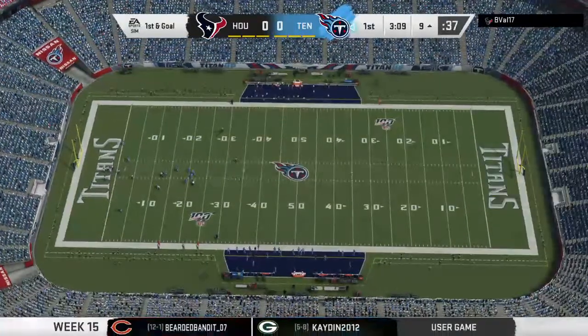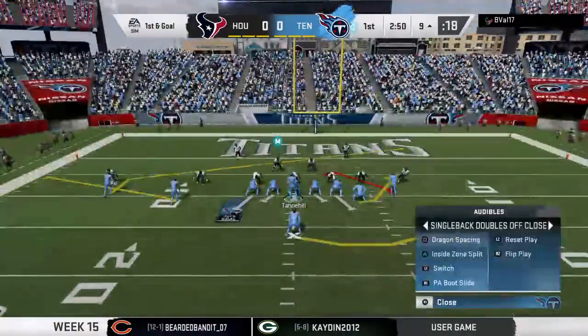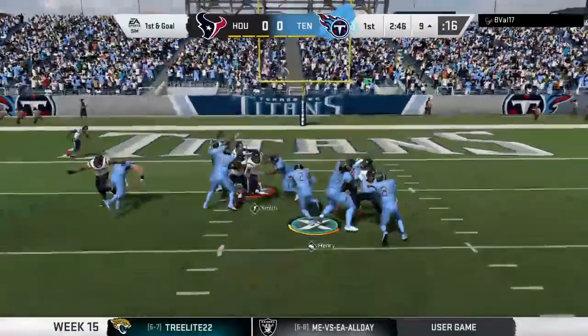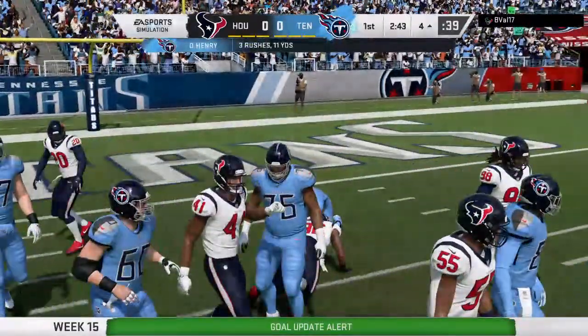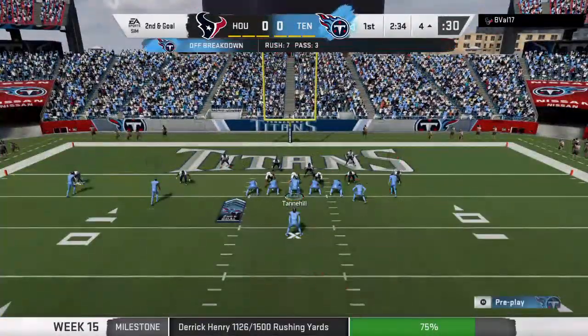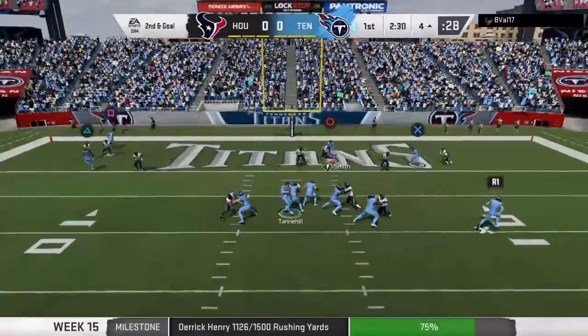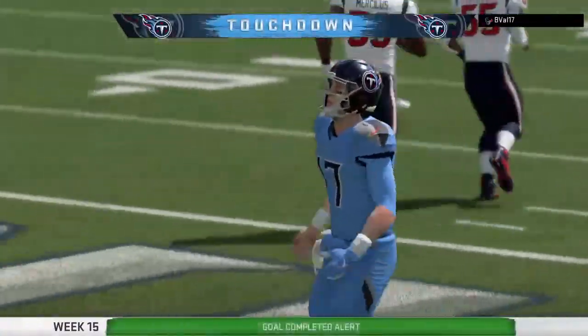Partner, he was going through his progressions. Not there. After about the 3rd one, he decided better pull it down and run for it. And he slides down in a good spot for good measure. And a nice pickup there. He gets about 5 down to the 40-yard line. So 2nd and goal, and the big man Henry alone in the backfield. Here's Tannehill. Touchdown, Tennessee.